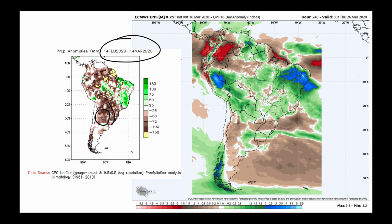Now, over the next week, we see that much of Brazil's main growing area is favoring near average to wetter than average conditions. Same with Argentina. So we're probably not going to hear too much of a weather story coming out of South America as we progress into the next week to 10 days. But we're going to keep a close eye on this as we get into the month of April and we watch how this later planted safrinha crop is going to be doing.